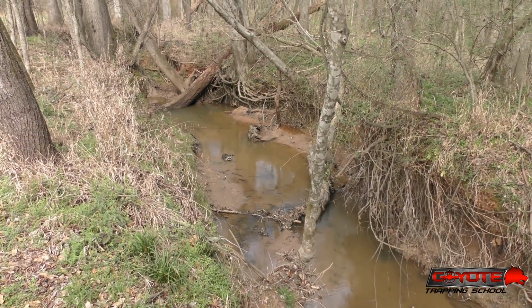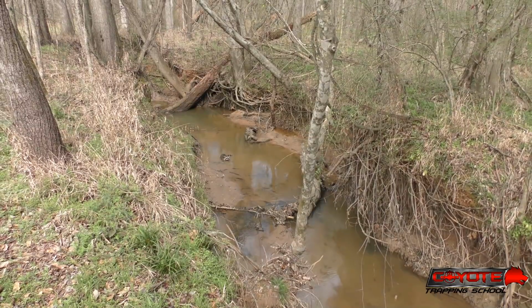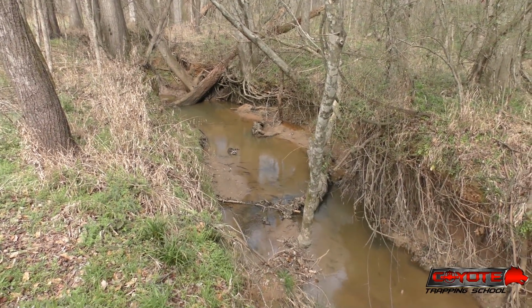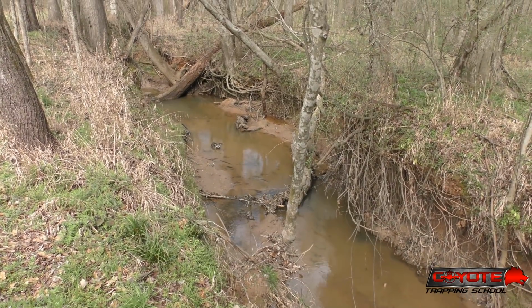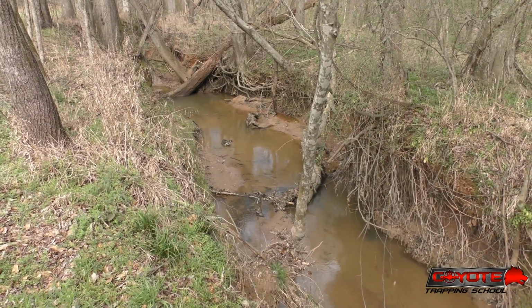I'll see if I can tell anything by the tracks, but I don't know if they're just coming to that first, but I think that that pocket has more attractiveness than that dog proof does.